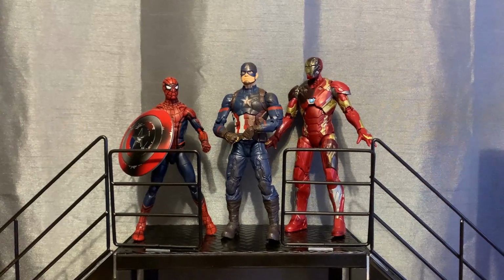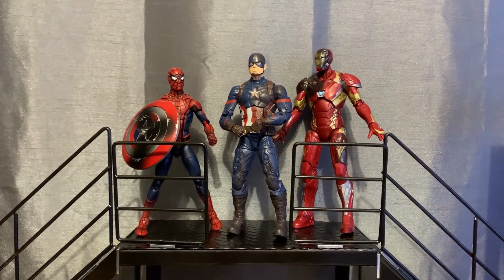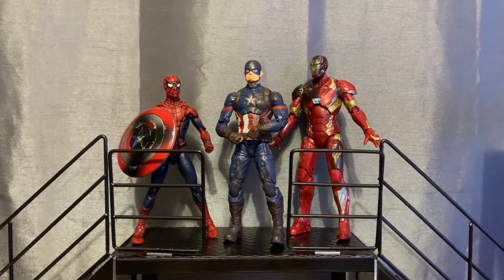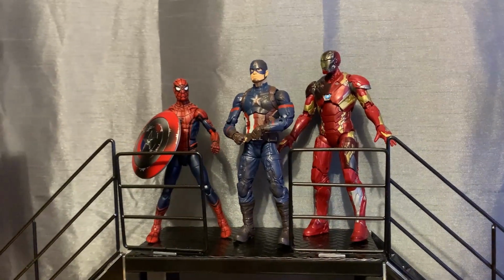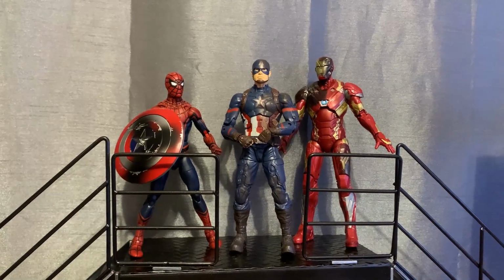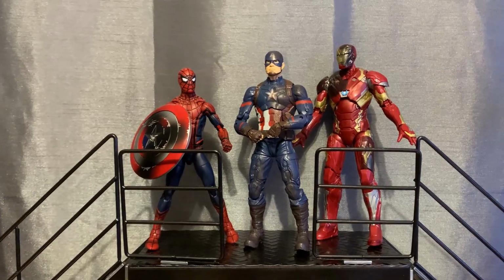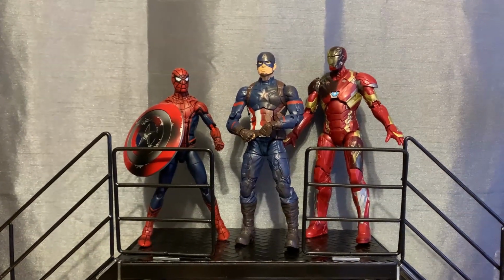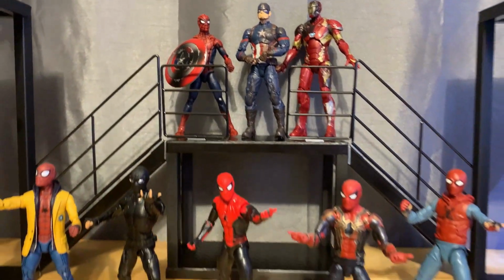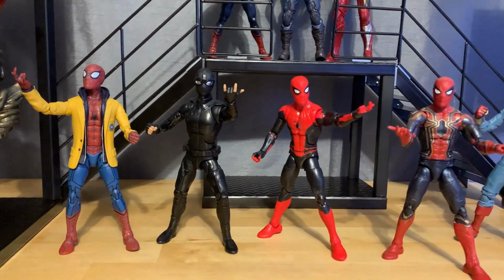All right, so we have hit the reset button, and we're gonna start off with Spider-Man from the Civil War 3-pack. So you got Spider-Man, Cap, and Iron Man. Cap and Iron Man taking on a little battle damage. But there is our first appearance of Tom Holland Spider-Man. And here are those amazing spider suits.